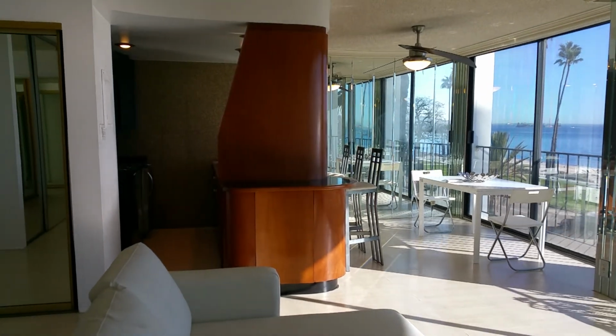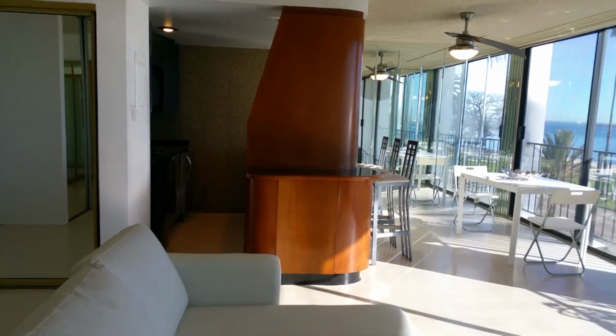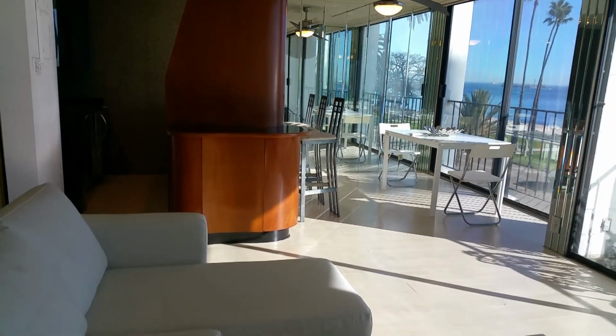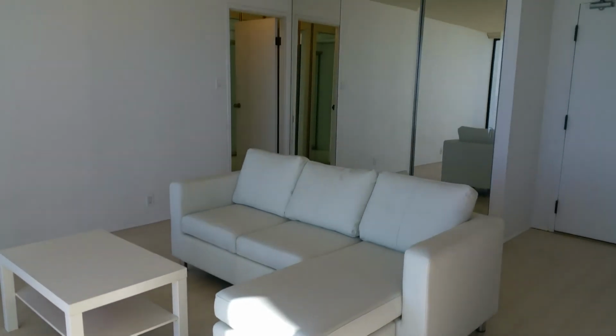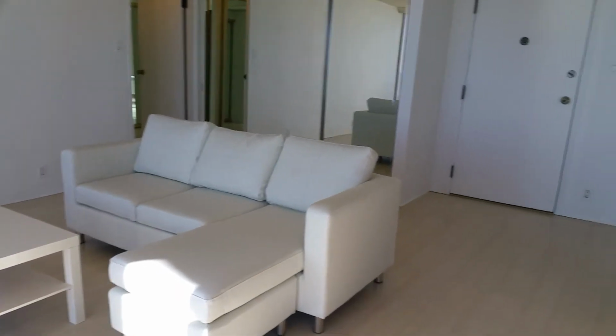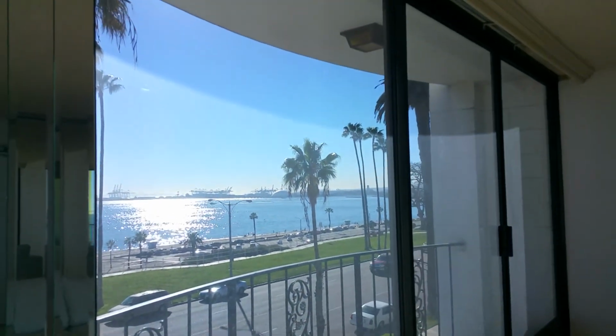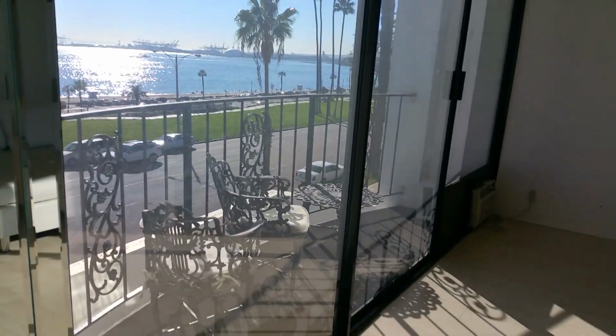Looking towards your dining area on your right. Guest closet on your left. Kitchen straight ahead. A closer look at your couch and table in the living room. Once again, the unit is approximately 700 square feet. Your living room is approximately 19 by 14. Closet space behind your couch in the living room. 2 closets in the living room. Your view from your living room.